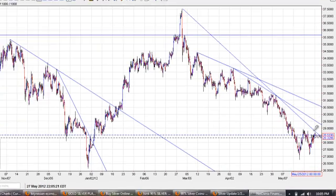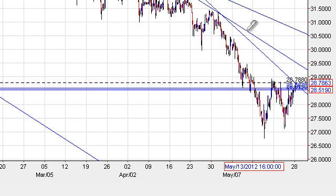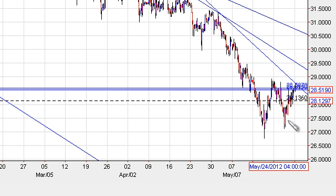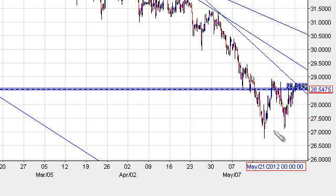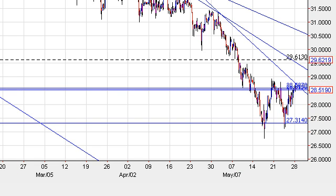So that will be a move that would correspond roughly to what we did back on the last time we rallied from 26. I can't seem to get the line to work here. So those are just some numbers to give you some idea what we're looking at to try to get a rally going. This one is a little bit different because you can see it seems to have a double bottom there, and this one didn't.